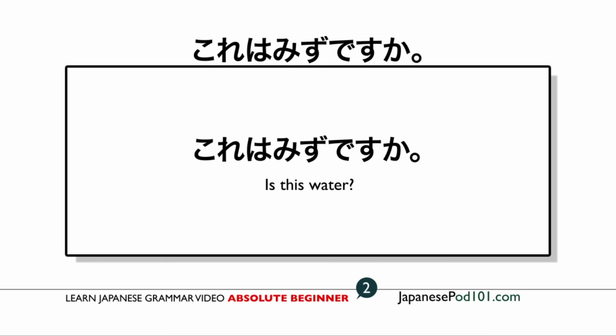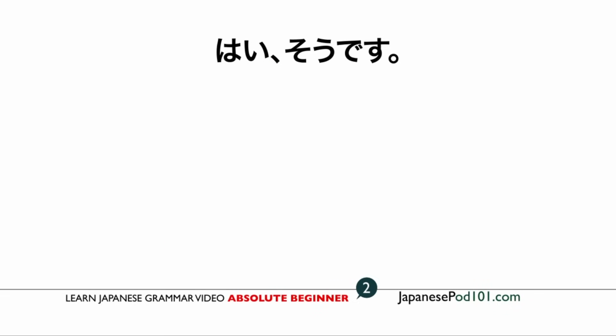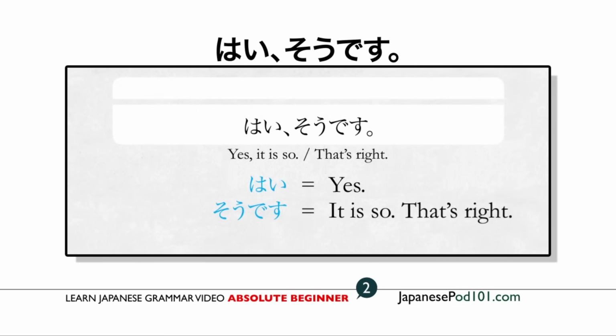これは水ですか？はい、そうです。 What's the first word? はい, yes. And そうです, which literally means? It is so. That's right. Hey, that's an easy word to remember. It is so, this. That's one word that's probably the word you'll use the most.